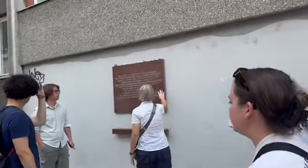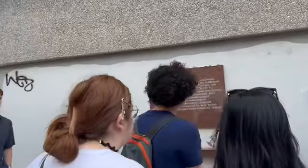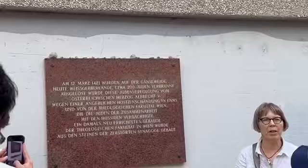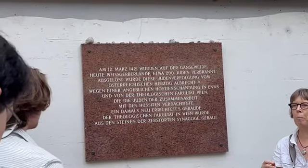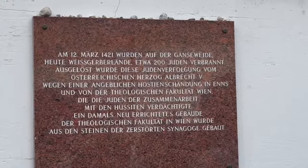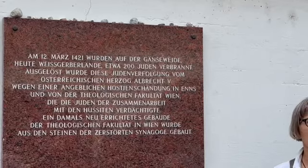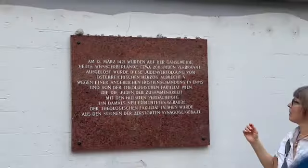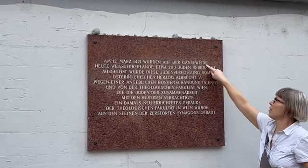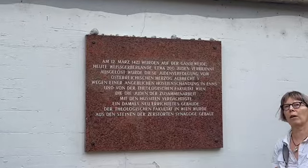This is a really interesting place. So on this location was the former execution site. Actually, during the entire early modern period, this is where executions by burning happened. Executions by burning are specifically for heretics, but in this case, in 1421, so Gänseweide means the pasture for geese.